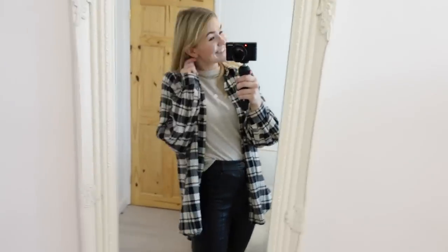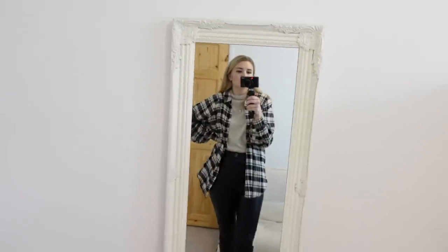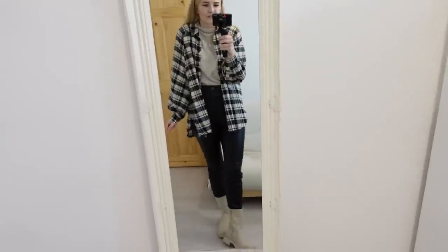And then my oversized shirt is from Tesco, F&F. I got this in a size, I think 14. Let me double check. Yeah, it's a size 14 and I'm a UK 10. So I got two sizes bigger so that I could have it really oversized.